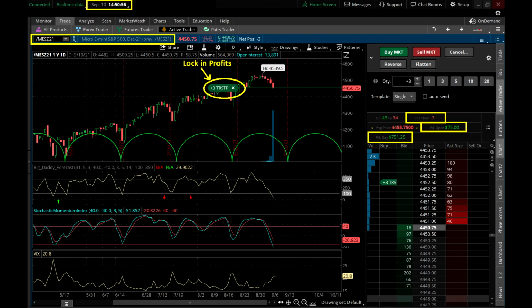So back to the middle of the screen. Lock in profits. For those that don't know about trailing stops, go look it up. For those of you who have been hanging around for a while watching the videos, you should know about trailing stops by now. And here it is. Here's me locking in the profits.